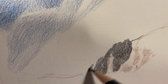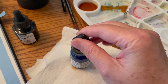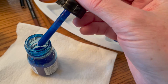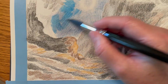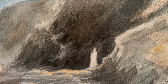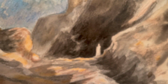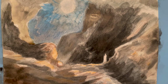It's called Nemesis Divina, which translates to divine retribution. This is a small notebook that he compiled of God's revenge upon nature and man. It was a secret little notebook that he bequeathed to his son, warning him to guard it carefully and use it only for his own benefit and the benefit of the family. So it was sort of like secret wisdom that he was passing on. In it and elsewhere, Linnaeus kept quoting this line from the Roman poet Ovid, which in Latin says, innocua vivito numen adest, which means live blameless because God is here.